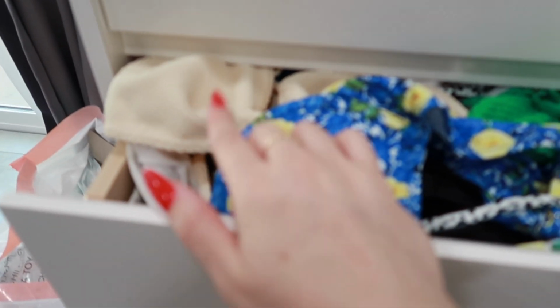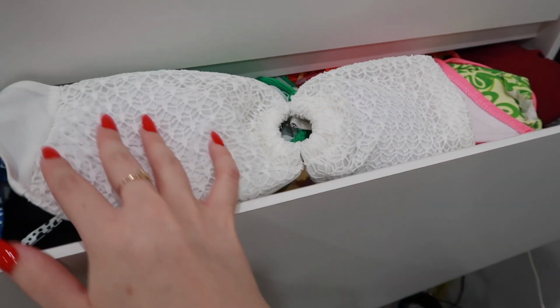I know I want to bring that cream one, and I know I want to bring this white one. It's like a bandeau white one. It's super cute. I've never worn it before. I love that I'm going to the beach and I literally have a Halloween pillow right there.